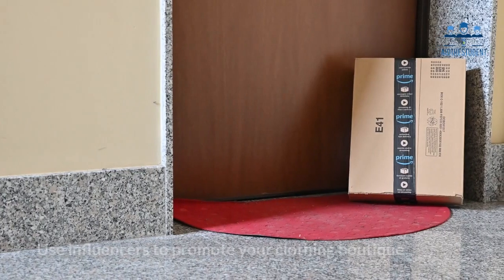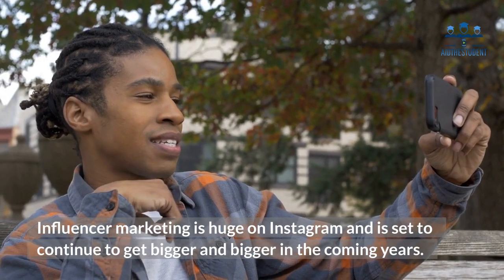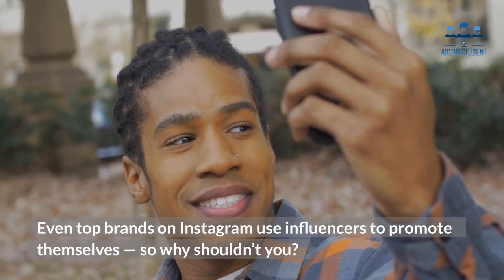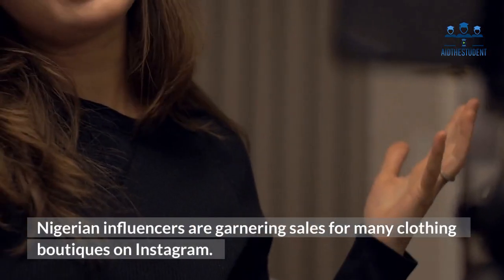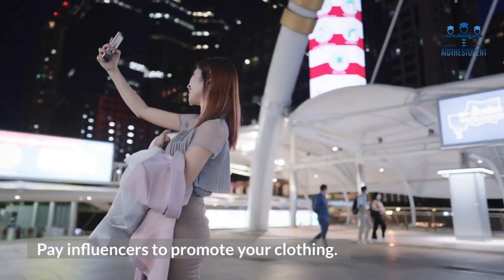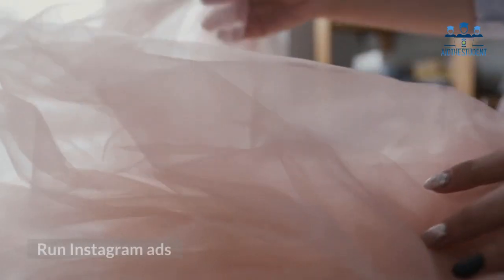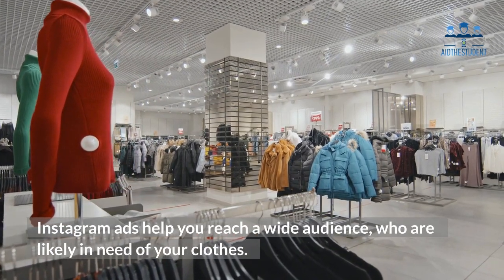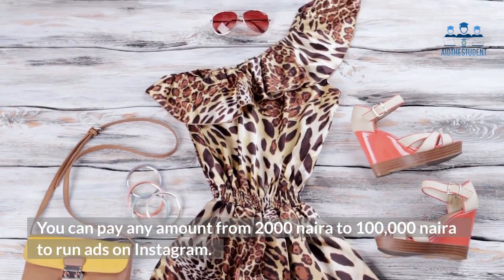6. Use influencers to promote your clothing boutique. Influencer marketing is huge on Instagram and is set to continue to get bigger and bigger in the coming years. Even top brands on Instagram use influencers to promote themselves, so why shouldn't you? Nigerian influencers are garnering sales for many clothing boutiques on Instagram. Pay influencers to promote your clothing. Then, see your clothing items sell out. 7. Run Instagram ads. Instagram ads help you reach a wide audience, who are likely in need of your clothes. You can pay any amount from 2,000 naira to 100,000 naira to run ads on Instagram.